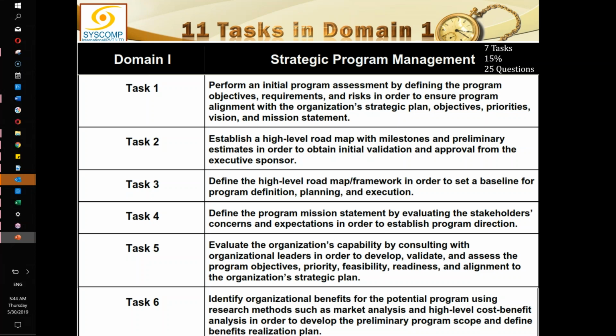Next task, task 4, is define the program mission statement by evaluating the stakeholders' concerns and expectations in order to establish the program direction. So in domain 1, we are still struggling with the idea of getting things right. So I must get into connection with our stakeholders, but I would have already identified and analyzed what kind of stakeholders are there and which are more important to me. So I will be evaluating the stakeholder concerns and expectations in order to establish program direction.